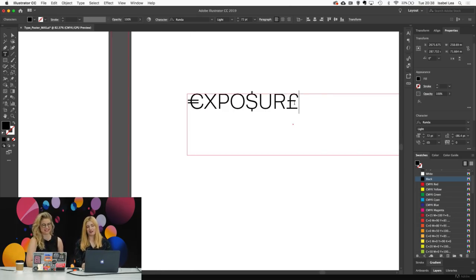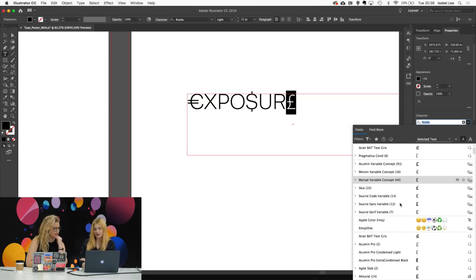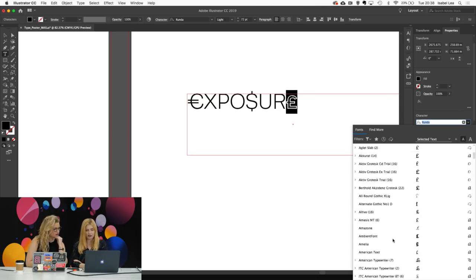But it was always missing. I found that I really didn't like this pound sign. It just didn't sit well with the rest. I spent forever going through, looking at all the different glyphs. But now it's really cool, because you can highlight just one character. Exactly. So wow, this makes it a lot easier.